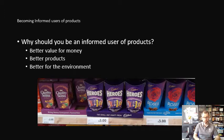So here I've got an image of three lots of chocolates. Okay, Quality Streets, Heroes and Roses. Obviously, one's at £2, the other two boxes at £3. Very quickly, you make a decision when you're in the shop. Which one do I want to buy? Well, you know what? I'm a fan of Heroes. I like the different sweets in there. I'm going to go for some Heroes at £3.